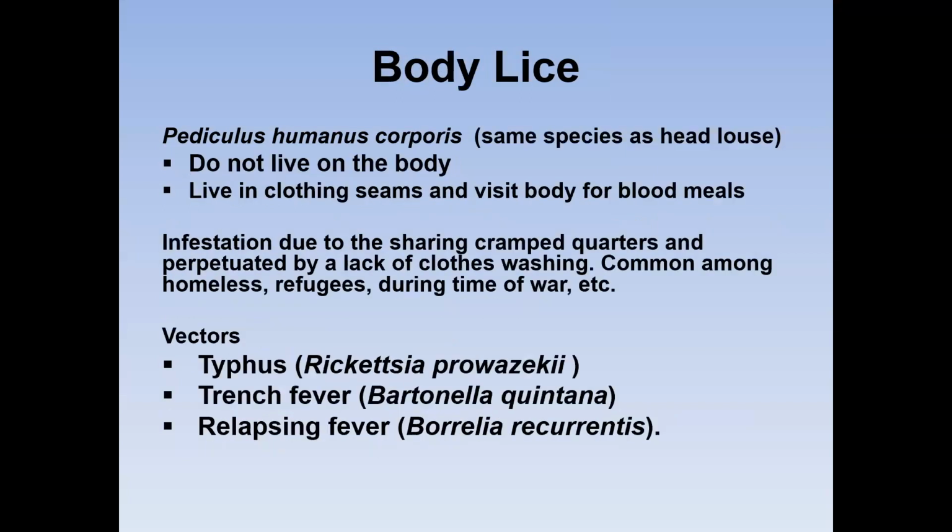The body lice are Pediculus humanus corporis. Again, the same species as the head louse, but a different subspecies. They do not live on the body, despite their name. They live in the clothing seams and visit the body for blood meals. If you have worked with homeless outreach, as I have, you'll see that people with body lice scratch themselves bloody and raw. The chest and that sort of area is very common for seeing multiple scabs. Infestation is due to the sharing of cramped quarters and perpetuated by a lack of clothes washing. So it's common among the homeless, and refugees during times of war.